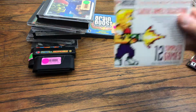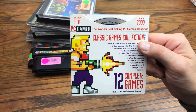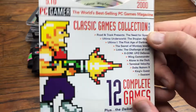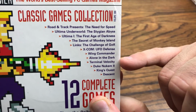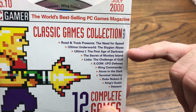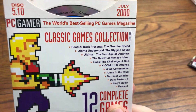I got an old PC Gamer Trial Shareware CD, and this is a Duke Nukem themed one. This has Duke Nukem 2 on it, which is pretty sweet. This actually has some really good games. You got Descent, King's Quest, Duke Nukem 2, Terminal Velocity is amazing, Wing Commander, Alone in the Dark, XCOM, Secrets of Monkey Island, Ultima 1, Ultima Underworld, Road and Track Presents, Need for Speed. This is a really cool one.